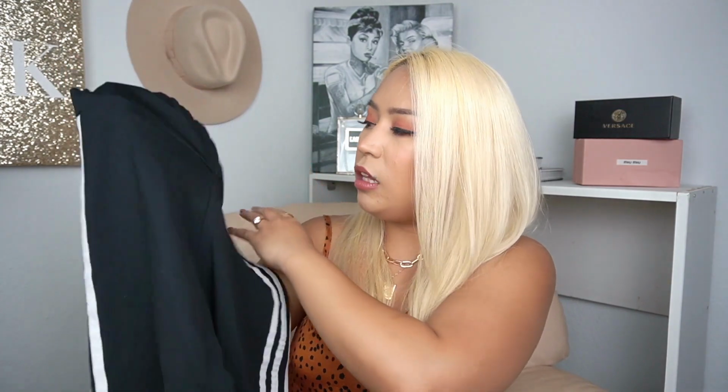And then just for reference, in these shorts, I did get a size small, and I would say I could have honestly gone down even to an extra small. They do run just a touch big, but they also are stretchy. So it's definitely something that I would recommend to size down on. Okay, then next up are sneakers, and I have 2 to show you guys.